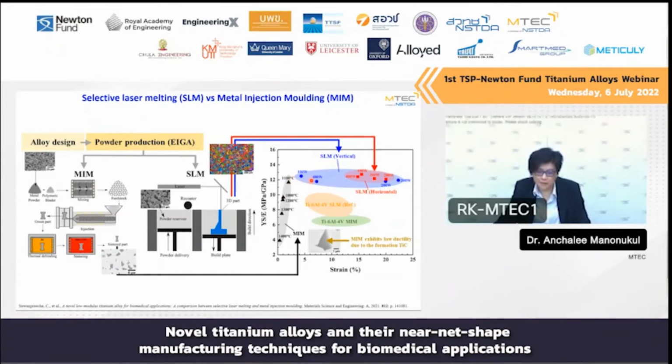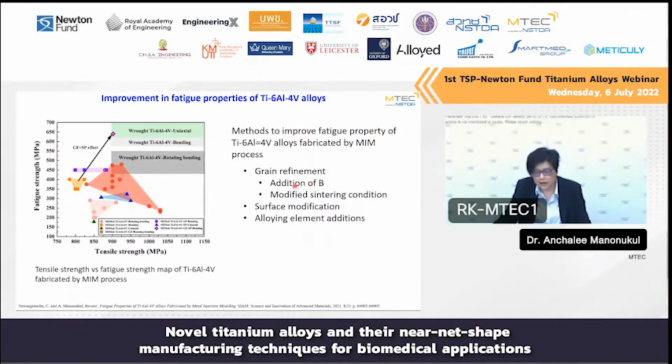There are reasons why we want to fabricate the part by MIM. MIM should be a lot cheaper than SLM. SLM is suitable for personalized implants, but MIM could be for things that we don't need to personalize, where it will be at low cost. That is why we are interested in developing this part with Oxford and Alloy. The other thing we do is we are working with another company called Taisei Kogyo in Thailand, a MIM company.